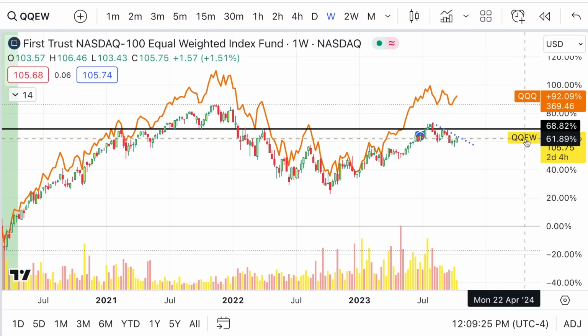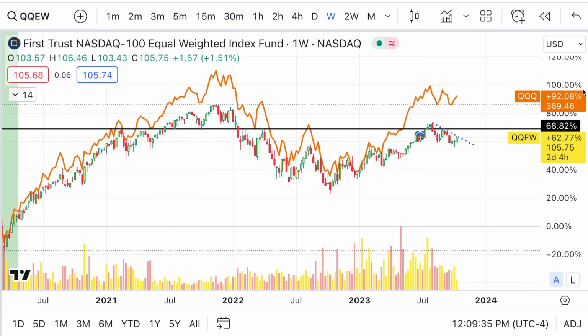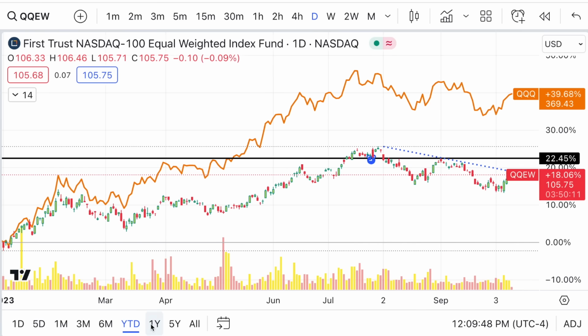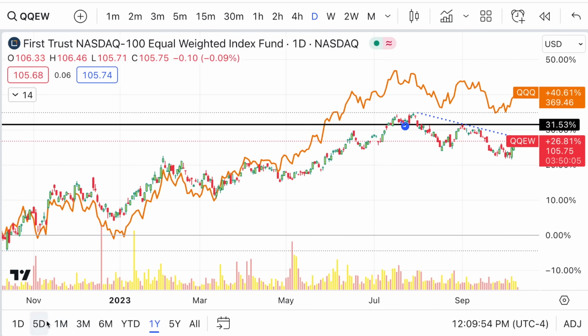QQEW is the equal weighted ETF of the QQQ. You can see the QQQ has handily outperformed it by 30% this year. If you pull this up and go year to date, you can see right here it's outperformed it by 21%. So if you see this gap closing, that means they're moving into other stocks. Make sure you pay close attention to that. And you can go through different time frames. What is this, like 1 year ago? And so 14%, so it actually widened, right? But then you go 5 days and you go, oh, it's pretty even.